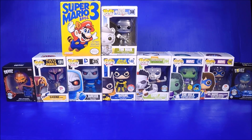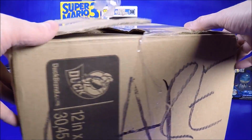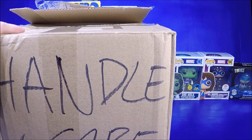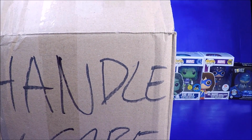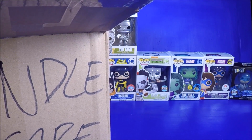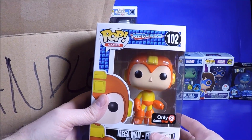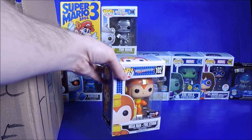I paid 45, 46, somewhere around there for this box. So we got another mystery box to dig into. I think it was 6 pops for that price, so that was like $7.60, $7.75, something like that each. Let's check out what's inside here. First I got the GameStop Mega Man. This is a duplicate for me.